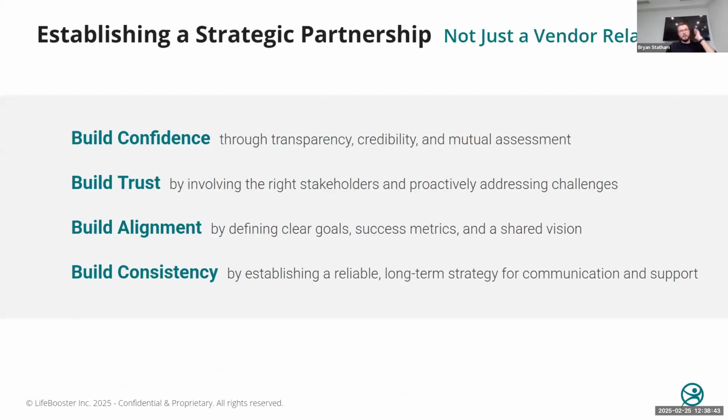A true partnership is not about software implementation. It's about building a relationship that starts on day one of the sales process. From that very first conversation, both organizations are learning about each other. The customer is assessing whether the vendor solution can truly deliver value, while the vendor is evaluating whether the customer is prepared to successfully deploy and champion that solution. And that's where confidence begins to take shape.